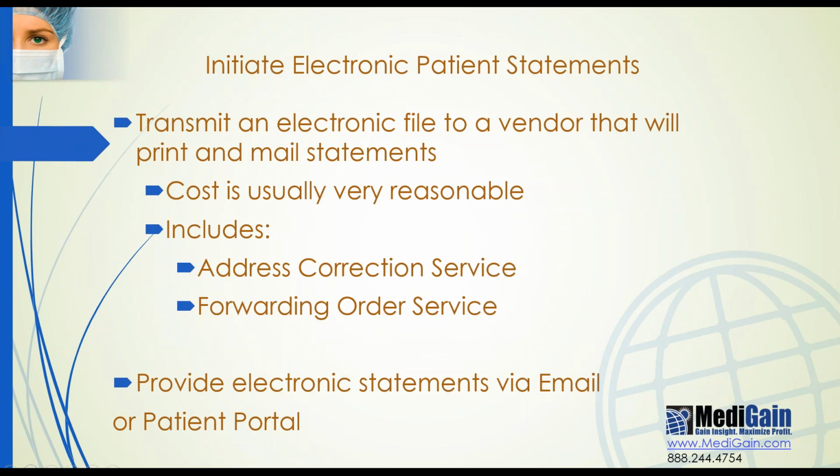Electronic patient statements. If any of you, and I still see it from time to time, are folding and stuffing statements in the office, there is a cheaper and a faster way to do that. Basically, you're transmitting an electronic file just like you would submit claims to a clearinghouse. It's going to print and mail those statements. Usually it's less expensive than doing it yourself, less expensive than the postage sometimes. They also usually include an address correction service or forwarding order service to make sure that the statements are getting where they need to go.